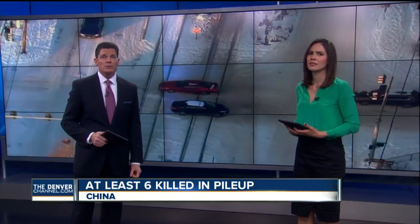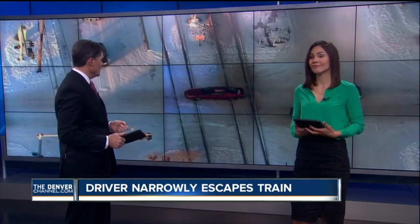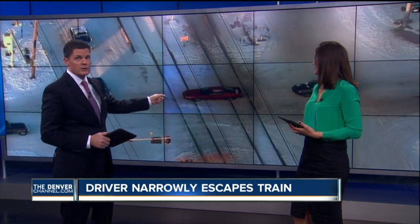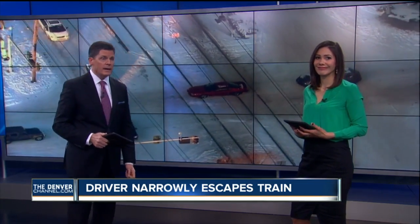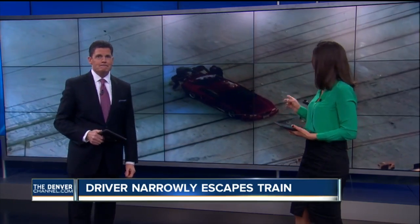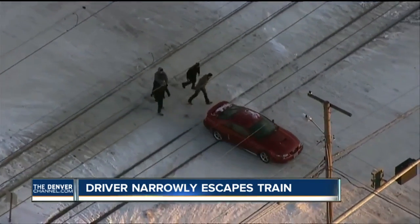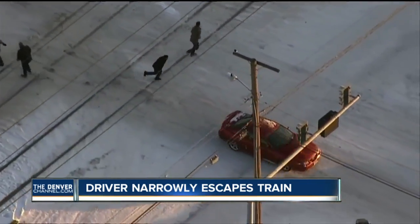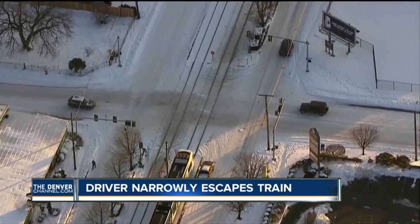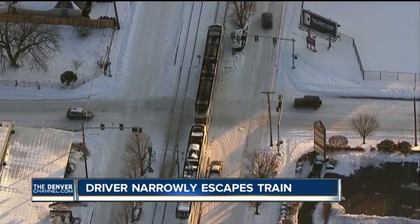And some scary moments for an Oregon driver who got stuck on some train tracks. You can take a look here. You can see the person right there in the red car. So you can see the tires spinning. That's a red Mustang. It's sitting right on the rails on a snowy day. Yeah, fortunately for that driver, 4 men saw what was happening and helped push the car out of harm's way there. And it was just a few seconds after they did that the light rail train came down the track there. Wow.